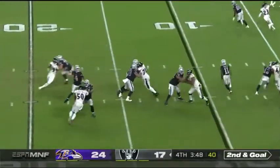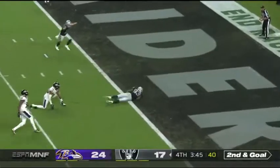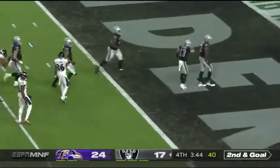Second and goal just outside the 10. Carr steps it in there. It's Waller. He spins into the end zone for the touchdown.